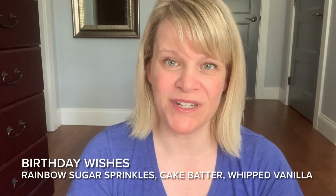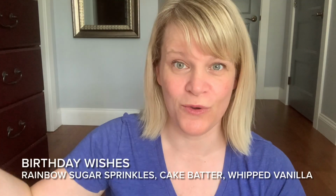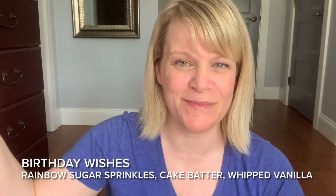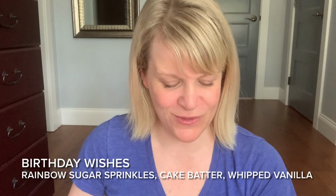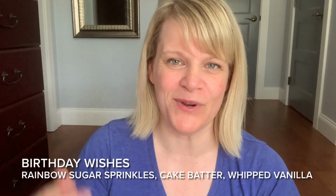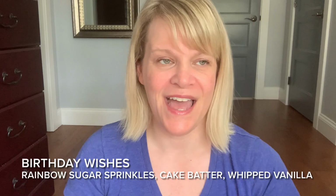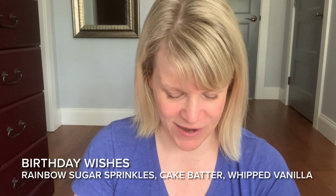And by the scent description, I kind of think that Scentsy might have meant for this to be the funfetti cake, and who knows what Happy Birthday is supposed to be. But either way, I like them both. And in fact, I think I want to mix both 1-to-1 in a warmer and see how they do. So would I repurchase this? Yes. And I think I'm probably going to put it in my Scentsy Club. I really enjoyed this one, and it is Birthday Wishes.